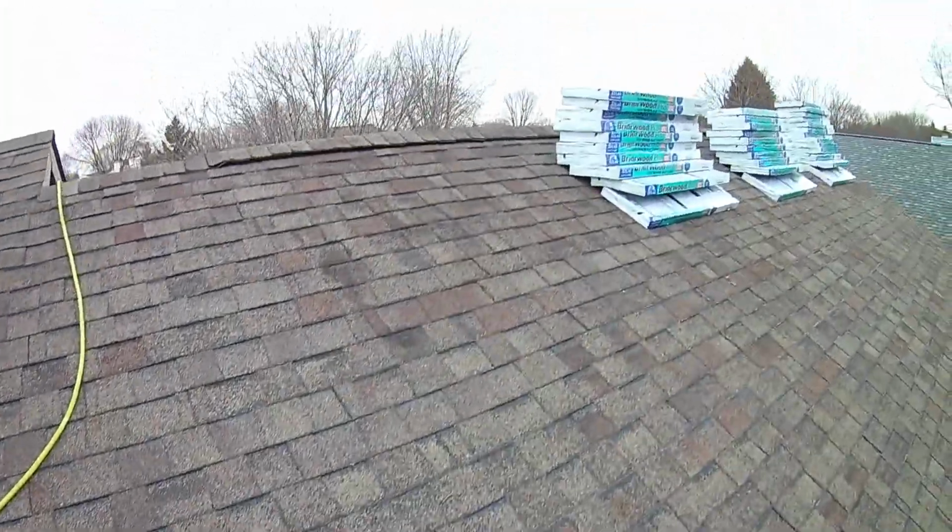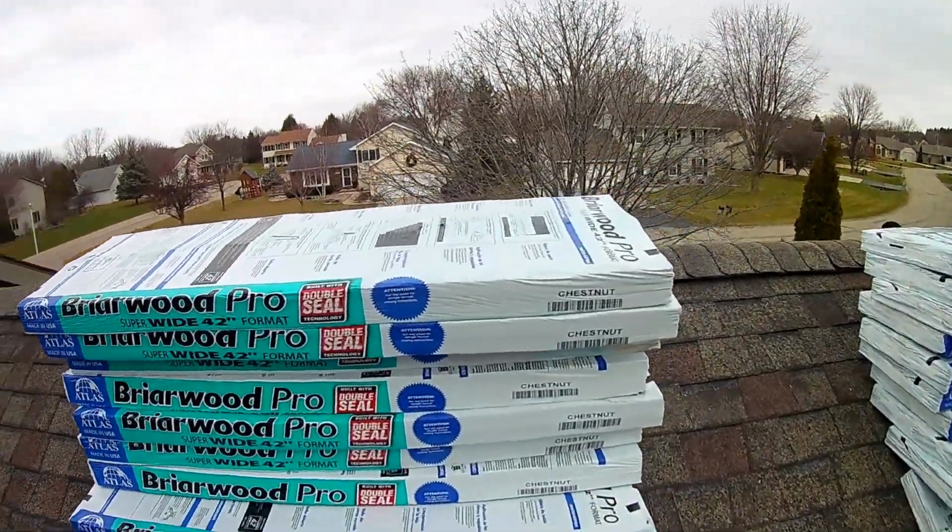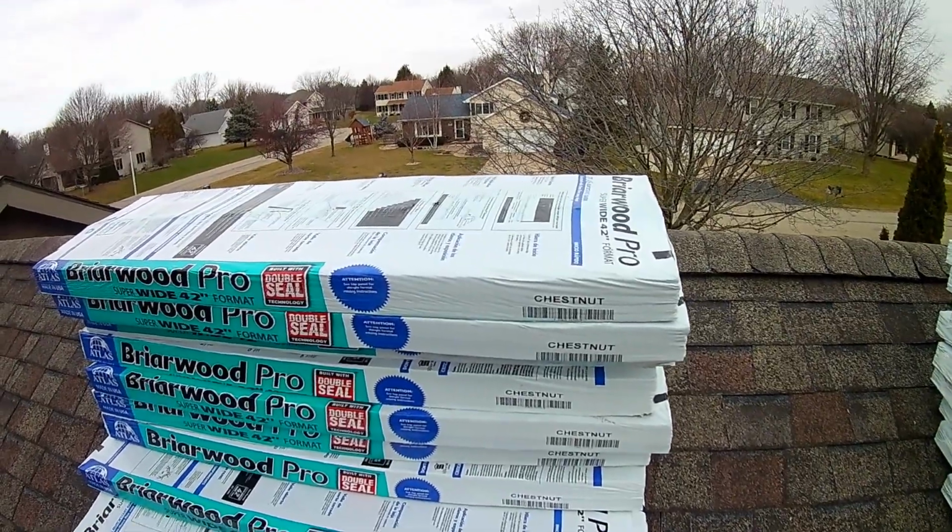But we're going to be putting on some Briarwood Pro Chestnut. I really like this color. We've done a lot of it this year, and it should be nice and easy, except it's cold and we don't have any sun today. Yesterday was colder, but with the sun it felt beautiful.